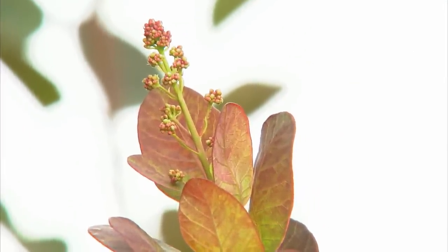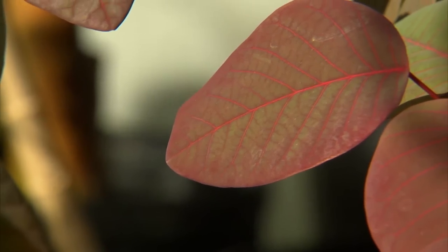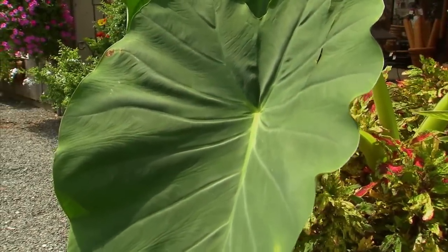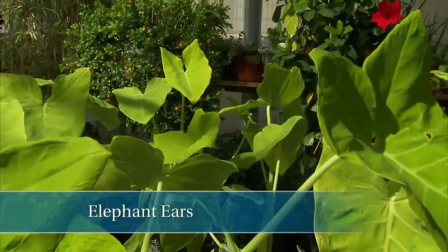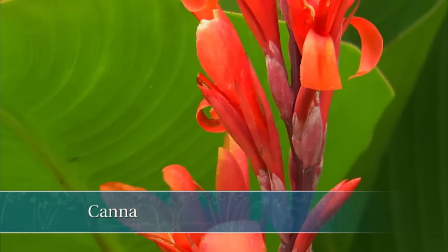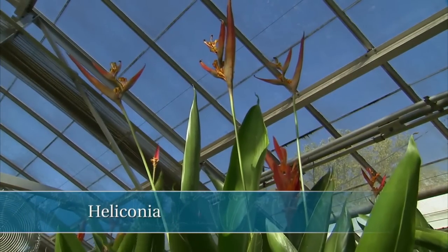Can make an outstanding foliage plant in a container or in the bed. You have to remember, the more sun it gets, the more those deep burgundy colors come through. Some other foliage plants you might want to consider would be some of the elephant ears. And what about this chartreuse one called lime zinger? And then for other foliage plants, you can't forget about the cannas, and a close relative, the heliconias, which have beautiful, interesting little flowers on them.